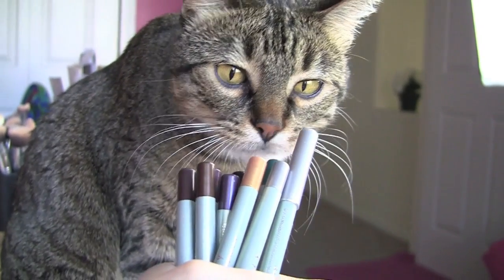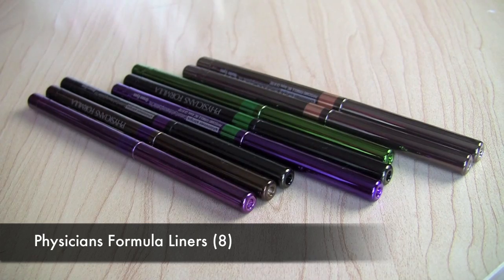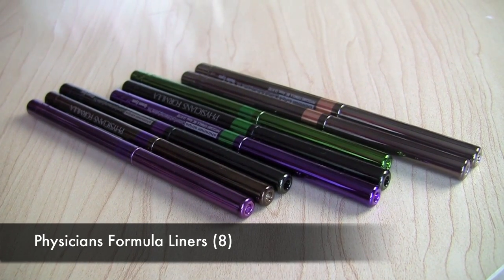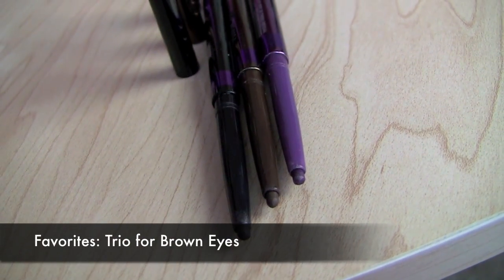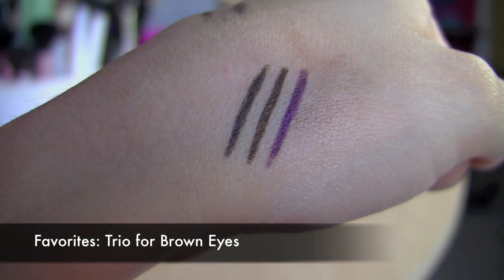Is that too many? Also, I have 8 of the Physicians Formula liners. These are easy to stock up on because they are sold in trios, so you get several shades at one time. Usually there's a black, something more neutral like a brown, and then for example the trio for brown eyes comes with a purple in there. And that is probably my favorite little grouping. These are retractable, so I love that. They go on really smoothly.